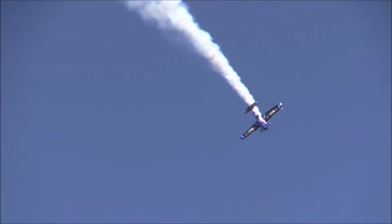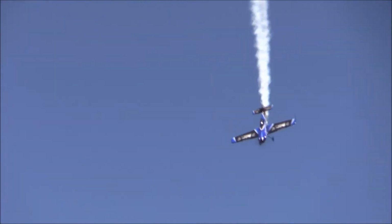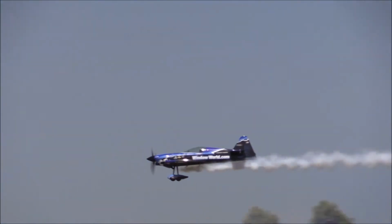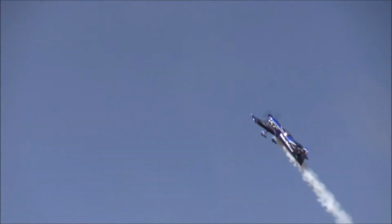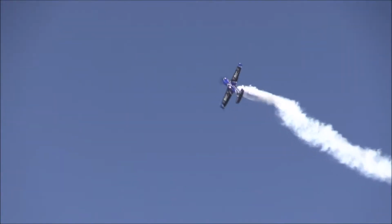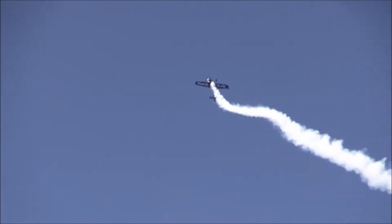Watch Rob do not one, but two hammerhead turns coming up. He sets up for one of his groundbreaking maneuvers. It all starts with a half roll to the right, a double roll to the left, and then a double shoulder roll back to the right. Let's take a ride on the Cardiac Express.